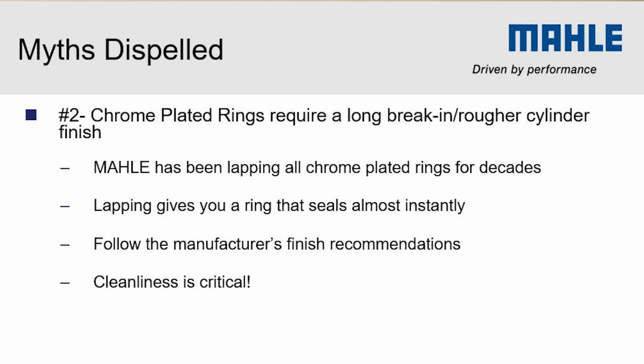Is that true? Well, the chrome is hard, that part's true. But what do you do with those rings out here? You lap them all. So they're pre-broken in when our customers take them out of the package. But again, there's customers that are in this time warp where they still believe this.